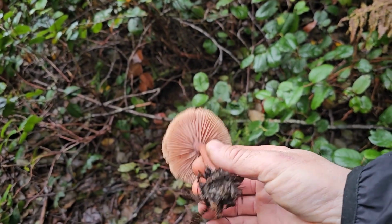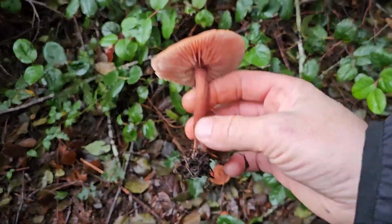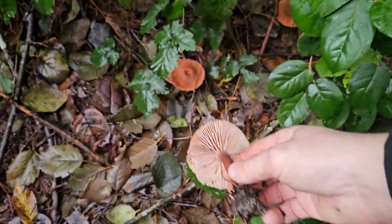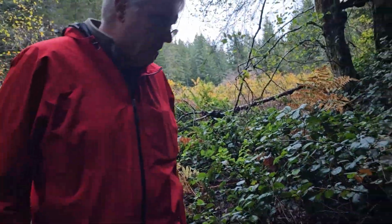They look like they would be substantial and tasty, maybe. And then I ate them, and I was like, that was actually pretty gross. Unfortunately, they're super common, of course, everywhere in the northern hemisphere. You see Laccaria everywhere. They partner with just about every kind of tree, but yeah, they're not good for the table.